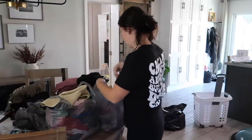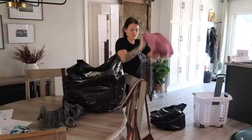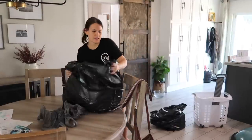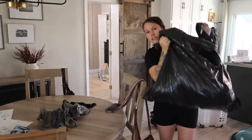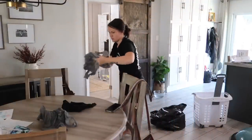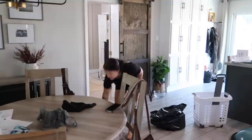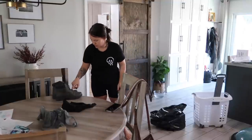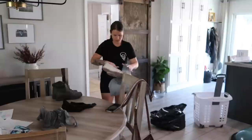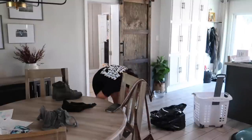Okay. All right, so there's that. That's all the shirts. And then we're gonna do, I need to clean this shoe off. This one has something on it. I'm gonna try to clean it. All the other shoes.